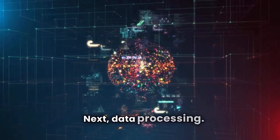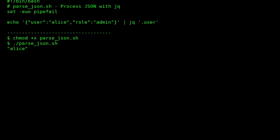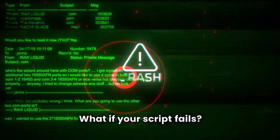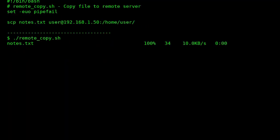Next, data processing. JSON is everywhere. APIs, configs, logs. With jq, you can filter and extract exactly what you need. What if your script fails? Instead of crashing silently, you can add error handling and logging. That way, you'll always know what went wrong.